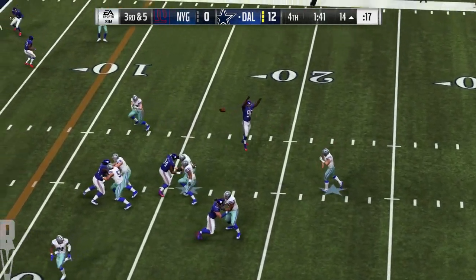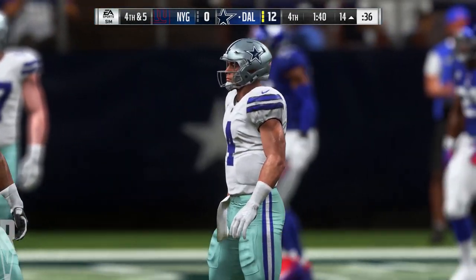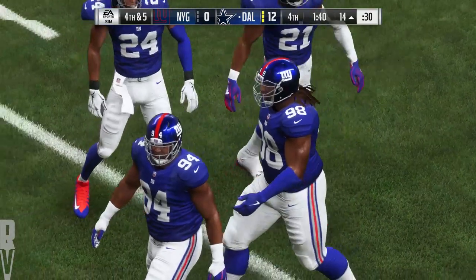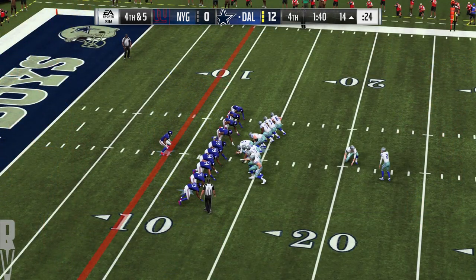From the shotgun, it's Prescott. And that is incomplete. I'm going to need some help with this one. How did he miss him? Wide open in the end zone. He's not hurried. He's not hit. And somehow, incomplete? Yeah. What happened? During film study, that's one where he's just going to shake his head, not be able to believe it. 6 points go by the wayside on that one.